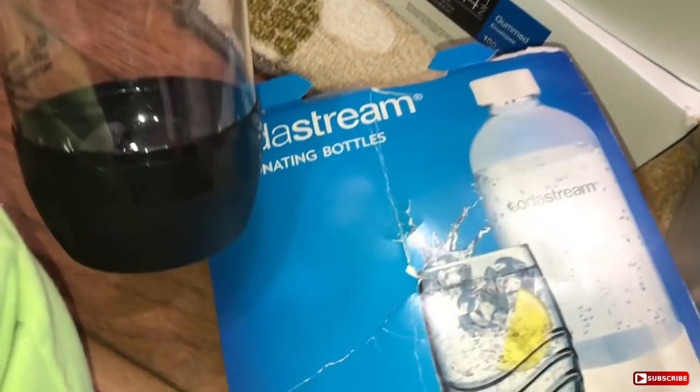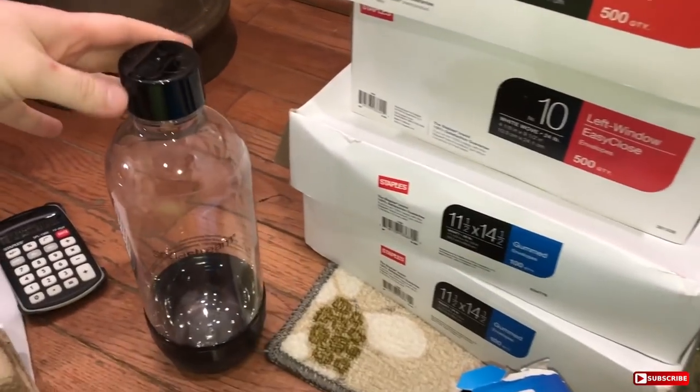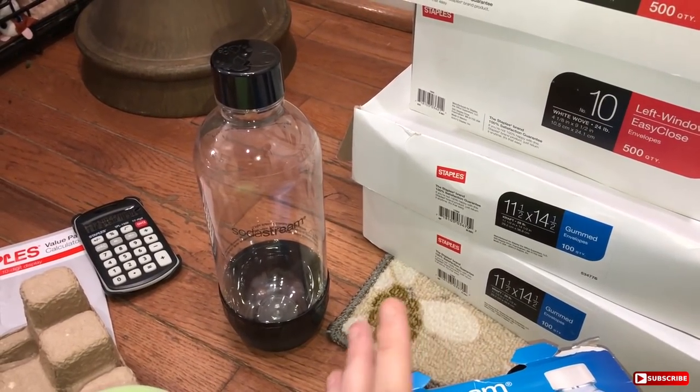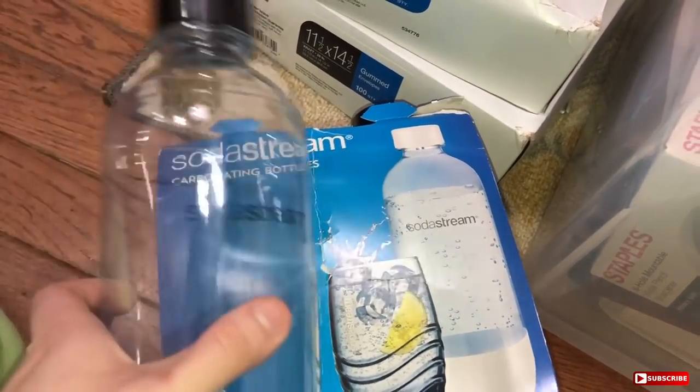Over here we have, came undone, but we have 2 of the Soda Stream bottle. So they're like a little mini version, I guess, like one that you could bring around with you, because the original one has like a really big one. I think it might be 1 liter, maybe even 2 liters. I'm not 100% sure. Oh no, so then it's 2 liters. Okay, because this one says it's a 1 liter. So here is 2 of these.